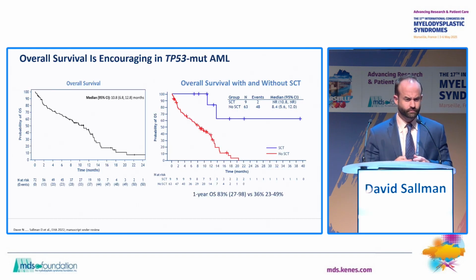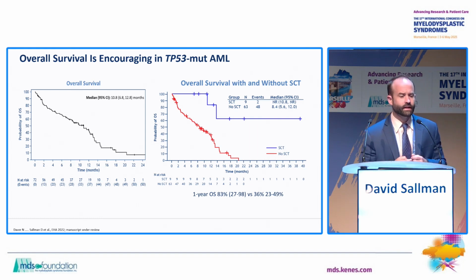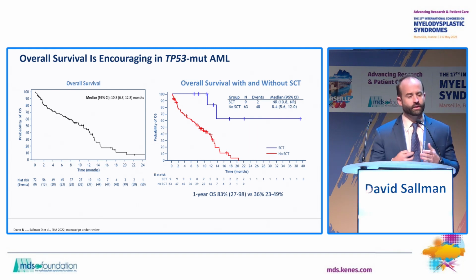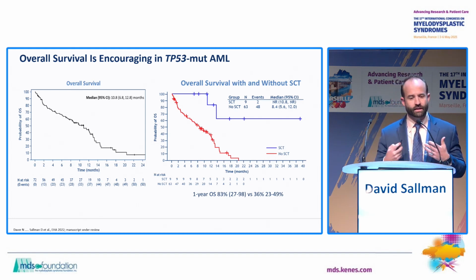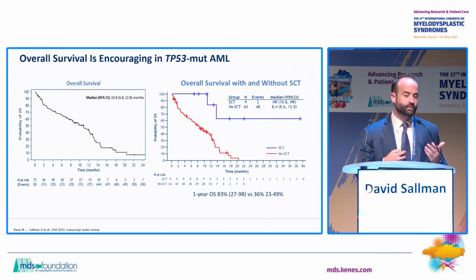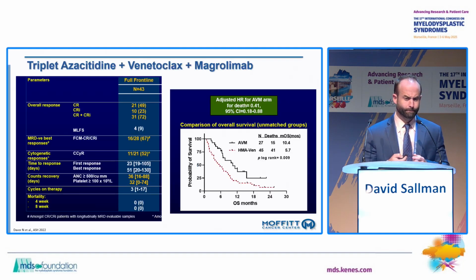Again, because we're thinking about MDS and AML together, these are our AML data, presented by Naval Daver at this past EHA. AML patients still somewhat have a worse prognosis, but in this group, we have a median overall survival of around 11 months. And again, still going back to that part of transplant, and I think that's a really key consideration in these trials. Again, 9 patients, small cohort, but a 1-year overall survival of 83% in the patients ultimately bridged to transplant.